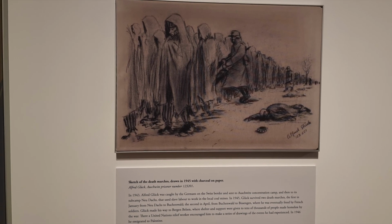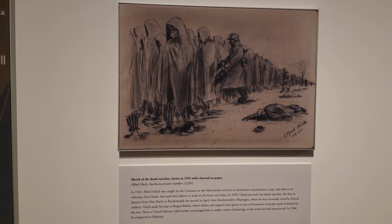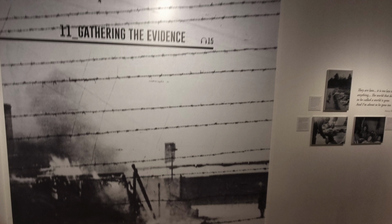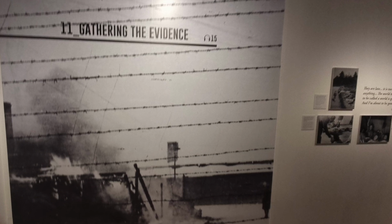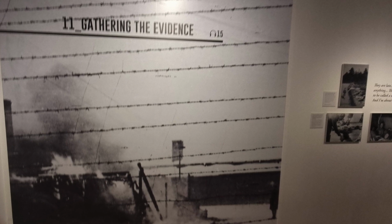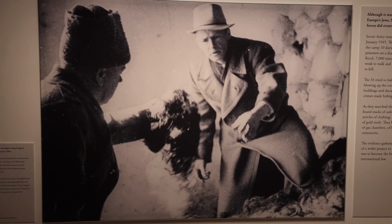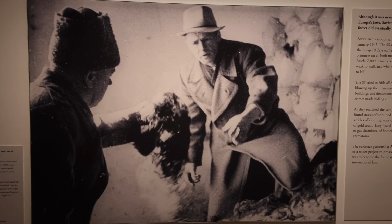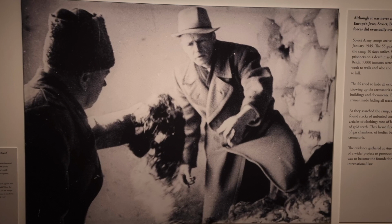And this is followed by a section entitled "Gathering the Evidence," which explains what happened when the Soviets liberated Auschwitz and what they found, and this particularly chilling picture of a Soviet investigator being shown this horrific clump of human hair.